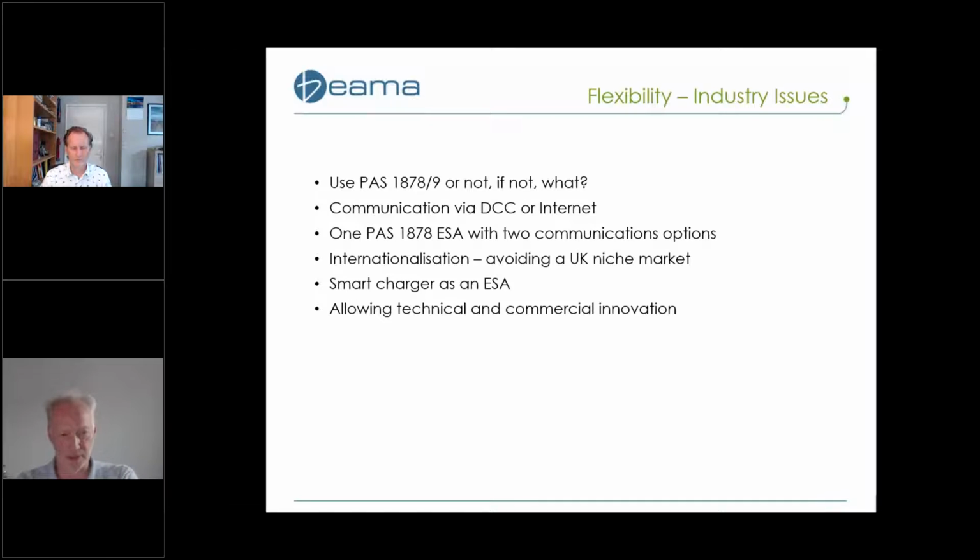They don't want to be tied down, and there's the wisdom of Solomon, really, in trying to work out how to do this. If you standardize the right things, you create huge markets. If you get it wrong, you kill them. So a lot of consideration and careful thought needs to go into what we can standardize, what we should standardize, and what we can leave industry to innovate in. I think that's all I've got to say.